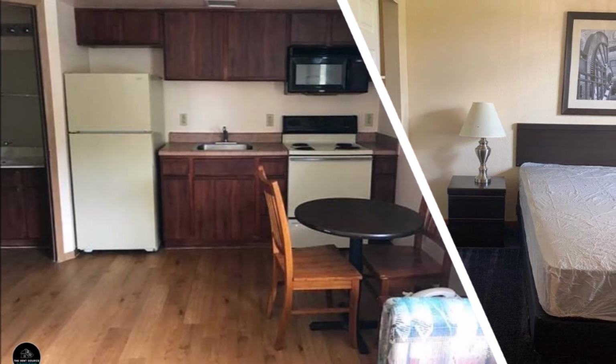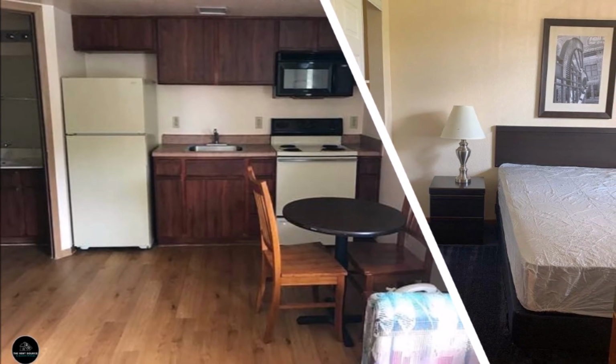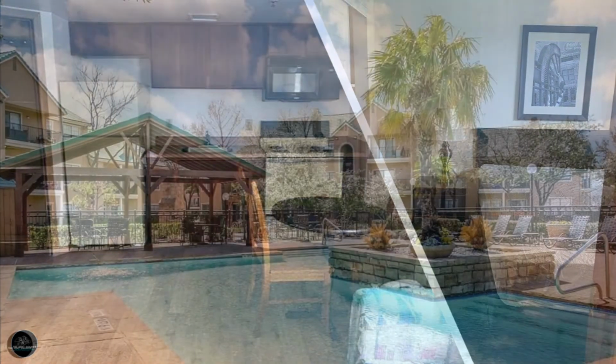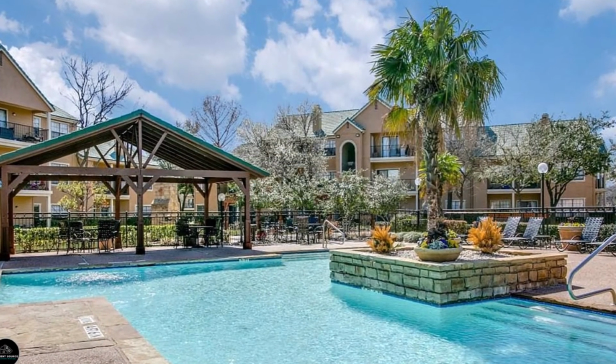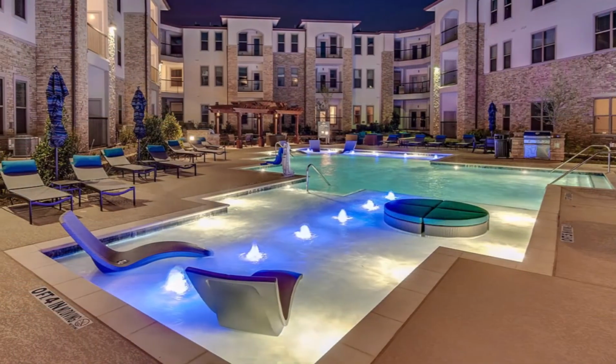Now, this area of town in particular is called Fossil Creek, and it is rather nice. It does have some nice rentals in the area, as you can see from some of the images of the apartments that I did insert here for you.